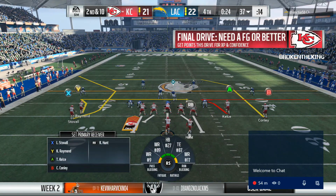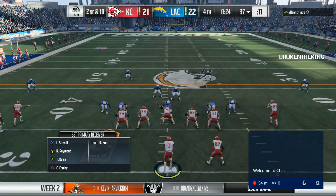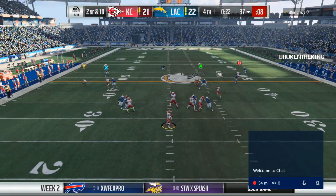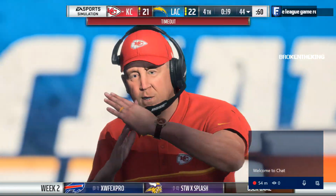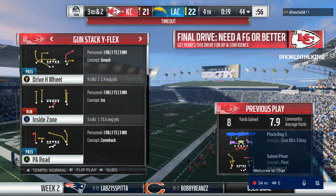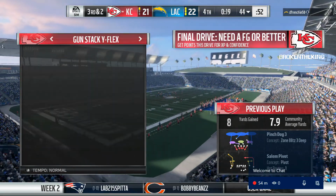So the D-line's going to spread out. Hurry up, here we go. They'll look to throw. To the right side, it's Kelsey. And prior to this 3rd and 2 play, we're going to get a timeout call as they get it with just 19 seconds left on the clock.